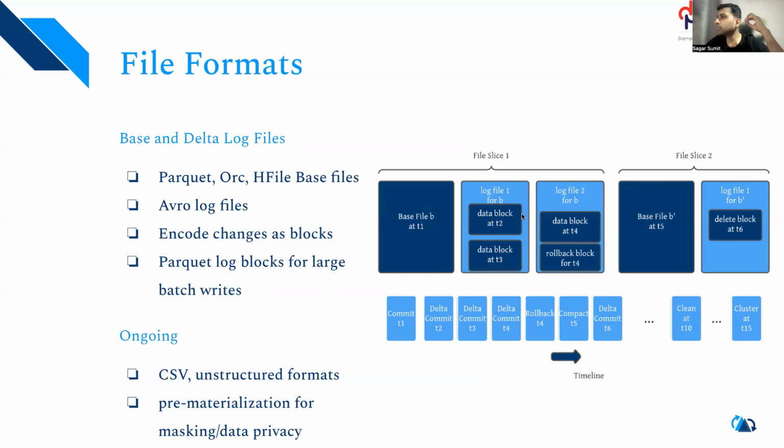And for each file slice, Hudi maintains what data block was updated at what commit time. Even when you roll back data, not just update, Hudi maintains a rollback block within the log file itself so that it's very efficient to merge. While reading the table, you know what to return, what to merge, what not to merge, right? So all these changes are included. The smallest unit is this data block. It's not the file, it's the data block. That's important to keep in mind.